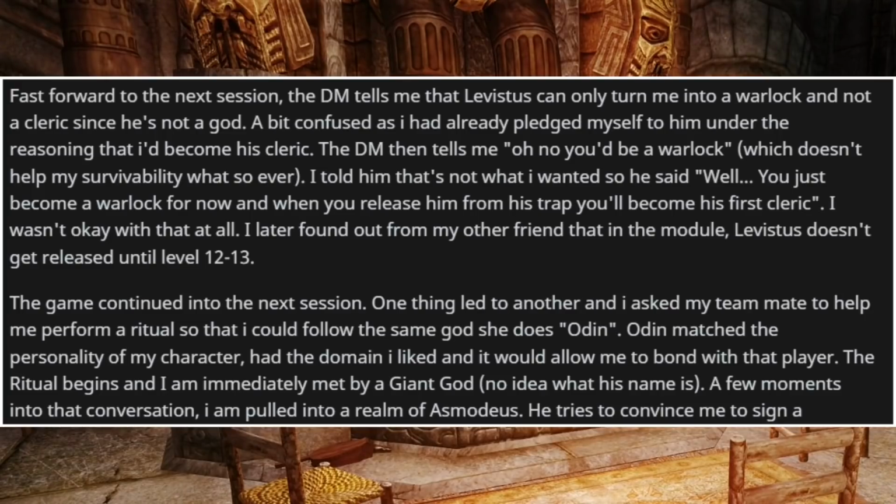Fast forward to the next session, the DM tells me that Levistus can only turn me into a warlock and not a cleric since he's not a god. A bit confused, as I had already pledged myself to him under the reasoning that I'd become his cleric. The DM tells me, No, you would be a warlock, which doesn't help my survivability whatsoever.